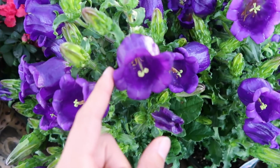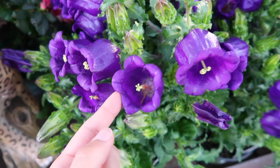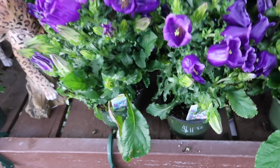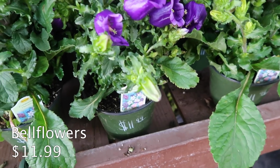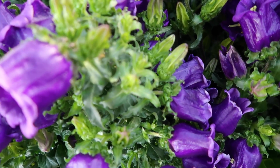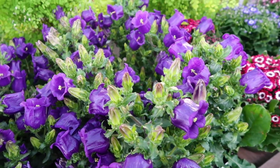You guys, look at these flowers. They're literally like bells. This is a crazy plant. Campanula. And there's so many more that are gonna come out and bloom. Oh my gosh.